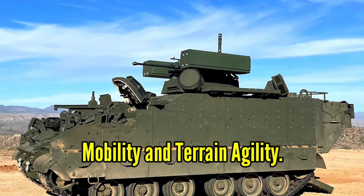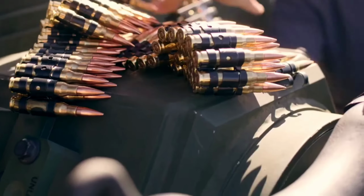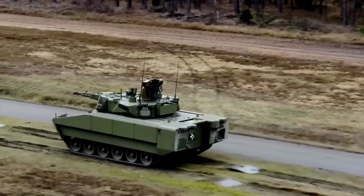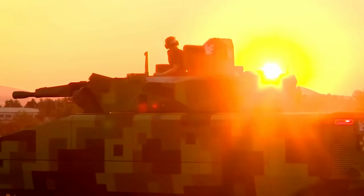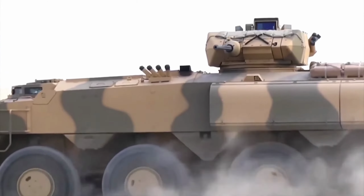Mobility and terrain agility. The AMPV is engineered for exceptional mobility and terrain agility, allowing it to operate effectively across a broad range of environments from urban landscapes to rugged rural terrain. Powered by a robust engine and featuring an advanced suspension system, the AMPV can navigate difficult terrains while maintaining high speeds, essential for rapid deployment and maneuverability during operations.